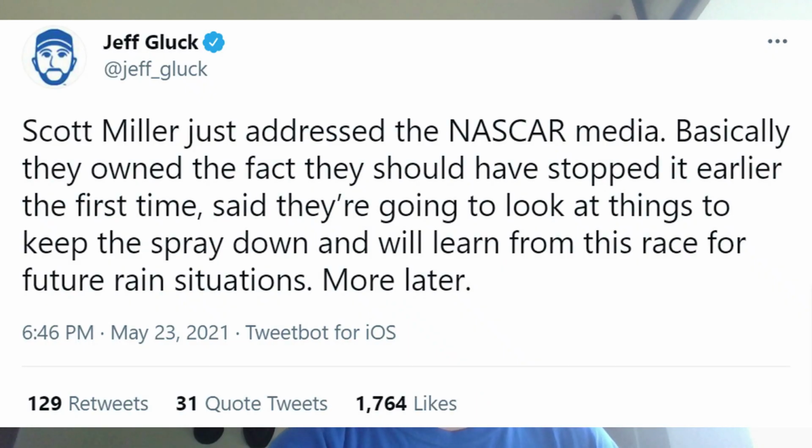And great to see that we are continuing to see more Cup drivers racing in the Truck Series, at least at Knoxville. And now we're going to go ahead and jump on to the next story of today's episode, as we are talking about Scott Miller. After the NASCAR race at Circuit of the Americas this past weekend, he addressed the NASCAR media, basically saying that they own the fact that they should have stopped it earlier the first time, said they were going to look at things to keep spray down and will learn from this race for future race situations.